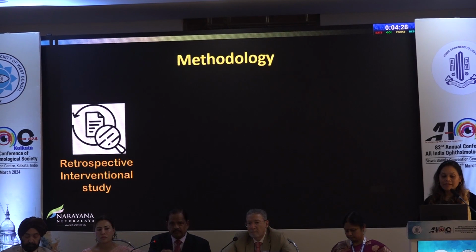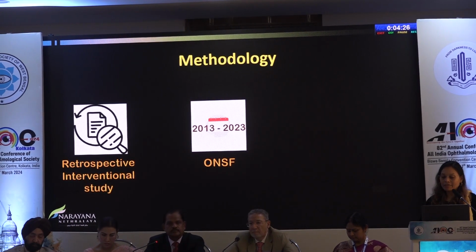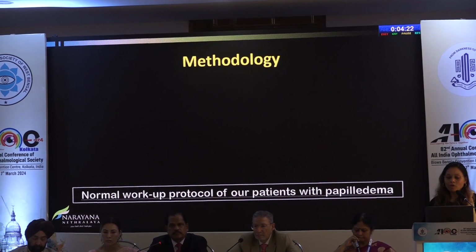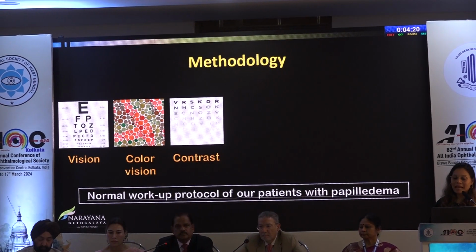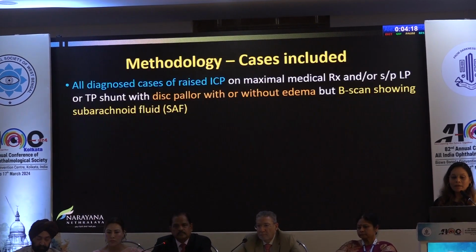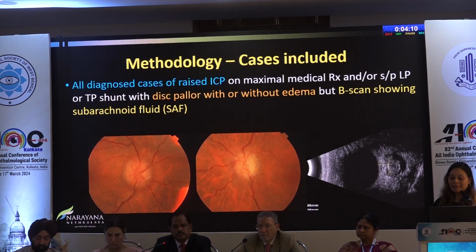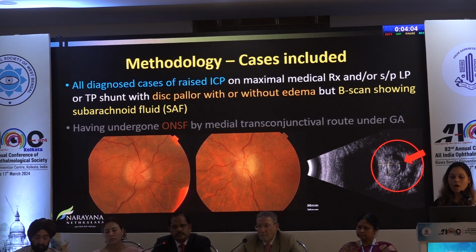It was a retrospective interventional study over the last 10 years and we found 48 eyes of 27 patients having this disease. They followed the normal protocol and each of these was analyzed for our study. We included only those cases which had a raised ICP on maximum treatment with the presence of disc pallor with or without disc edema. The B-scan classically showed the subarachnoid fluid with the hypoechoic crescent confirming that it's a raised ICP. All these patients had undergone optic nerve sheath fenestration by the medial conjunctival route by me.